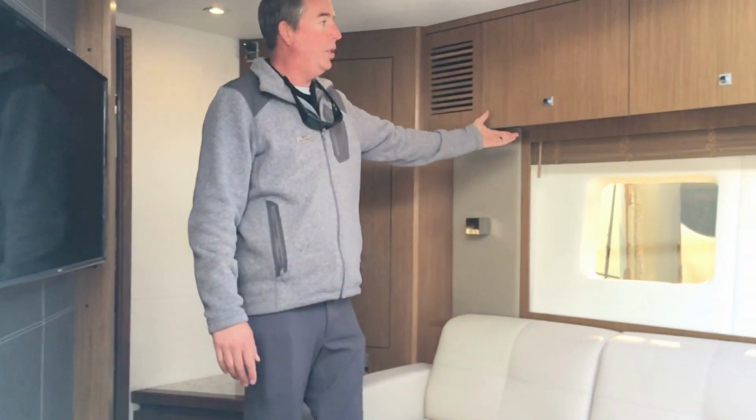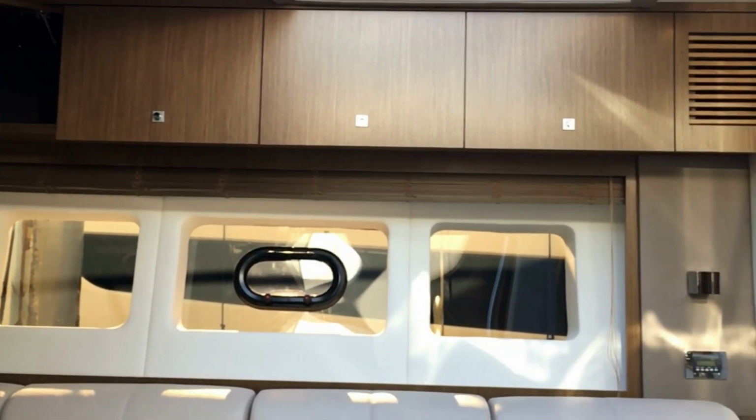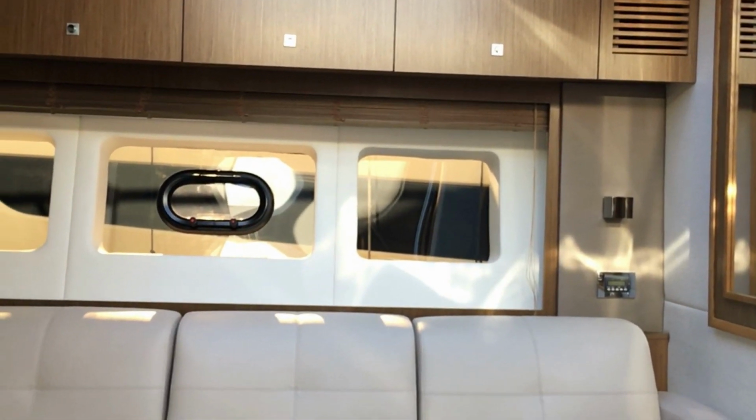You have great storage in this boat. Above the sofa, there's cabinets that run all the way across. Nice hardwood flooring throughout. Smart TV in the salon area, as well as a Bose soundbar.